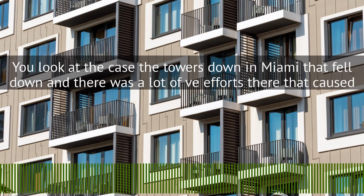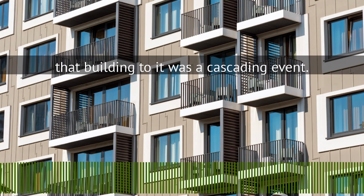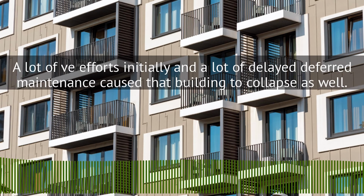You look at the case of the towers down in Miami that fell down, and there were a lot of VE efforts there that caused that building to, it was a cascading event. A lot of VE efforts initially, and a lot of delayed, deferred maintenance caused that building to collapse as well.